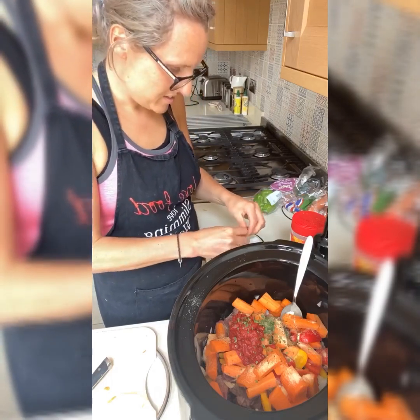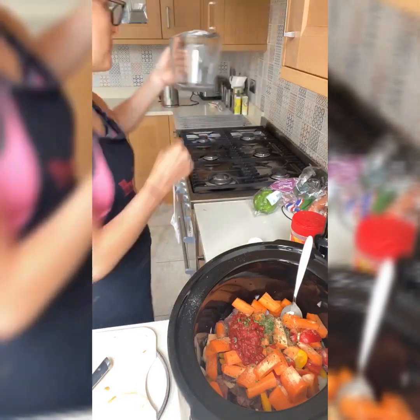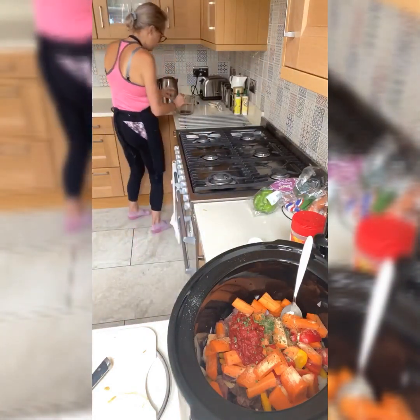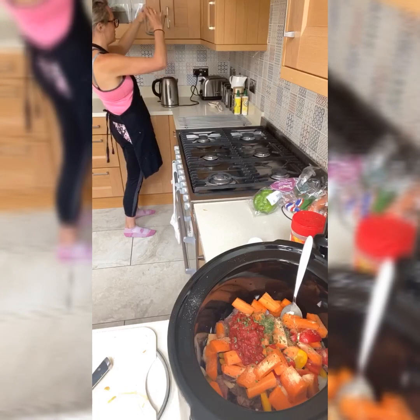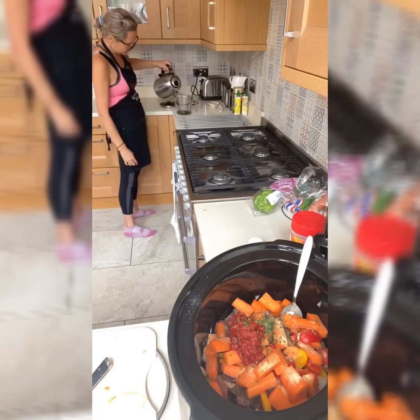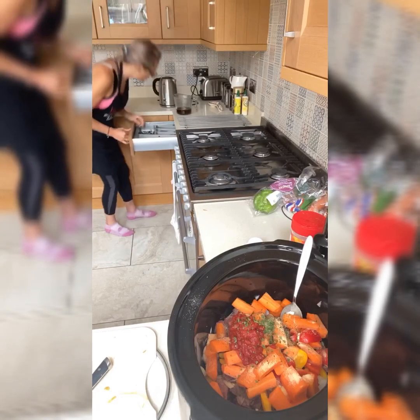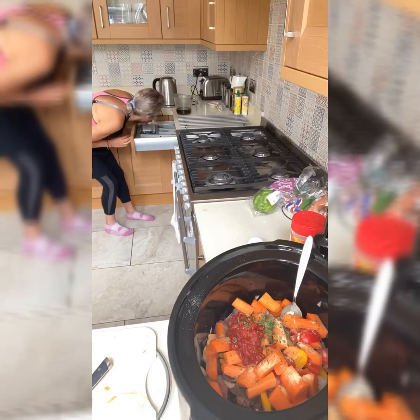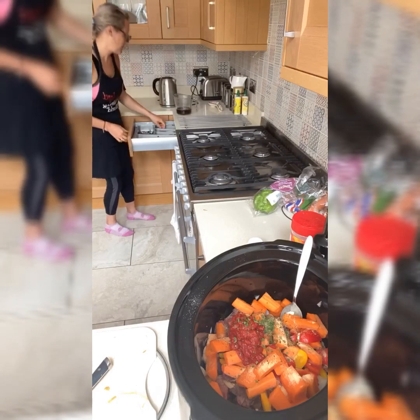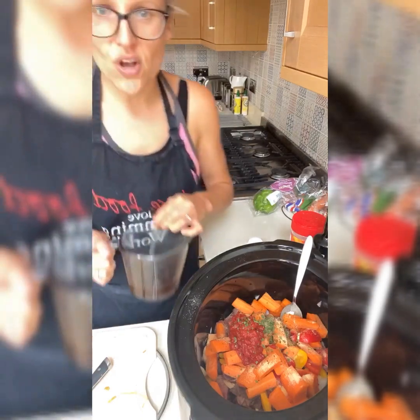Morning. So, I'm using 2 stock cubes and I'm just going to put 240 mils of water in there. Although I can't see where it is. Hang on. There. Stir that and let that dissolve.